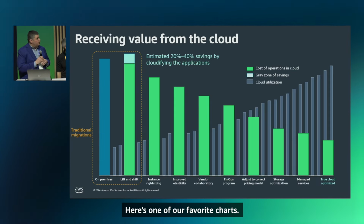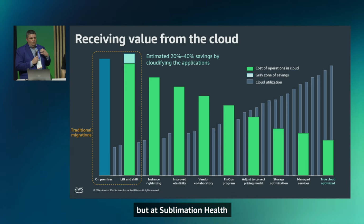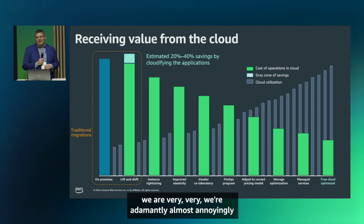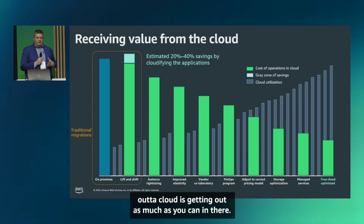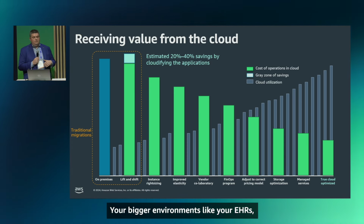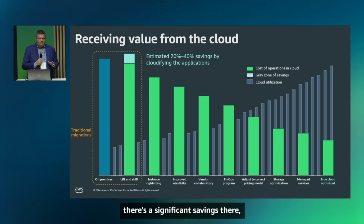Here's one of our favorite charts. I'm not going to go too much in depth with it, but at Sublimation Health, we're adamantly, almost annoyingly specific about the biggest value you're going to get out of cloud: getting out as much as you can in there. Your bigger environments, like your EHRs, there's a significant savings there.